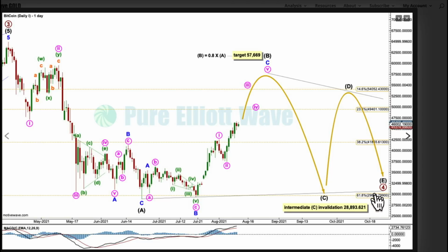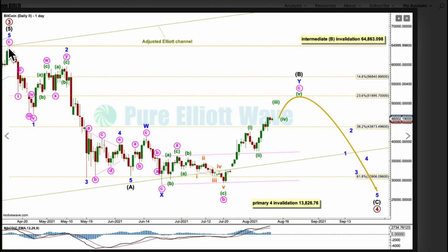Let's take a look at another possible structure that primary 4 could be unfolding as from this high here, which is exactly the same. Now I'm going to consider the possibility of a single zigzag subdividing A, B, labelled ABC, subdividing 5, 3, 5. A few problems now with this wave count.